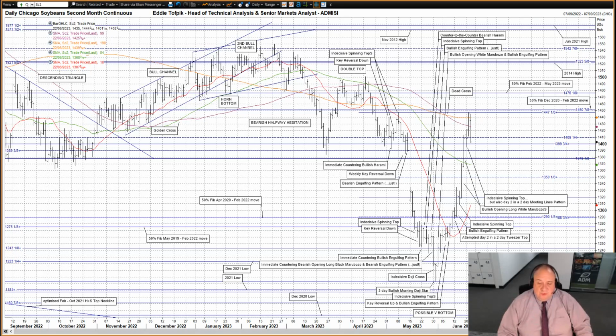However, the market stopped short of testing the next significant resistance, the 50% Fibonacci line of the big December 2020 to February 22 move at 1451, which has beyond it another big 50% Fibonacci line of the February 2022 to May 23 move at 1476. The failure to test these resistances may go some way to explaining why today prices have opened lower and pulled back below both moving averages. This opens the bigger question as to what is going on here.